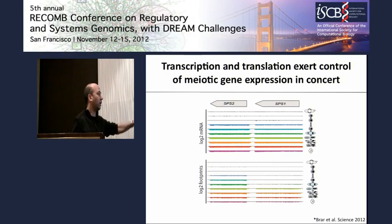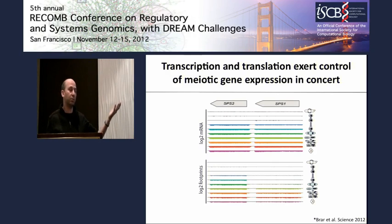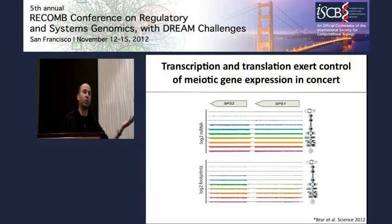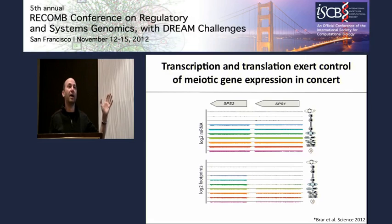Now, though, when we look at the ribosome footprint, which is the measure of what proteins are being produced, we see in SPS2, exactly at the time the mRNA is made, the protein is produced. Whereas in SPS1, there's a strong delay that shuts down translation of the message. So even though the message is accumulating, the protein isn't produced, and the protein is only made later in meiosis, which corresponds to the role of SPS1 in this late stage in meiosis.